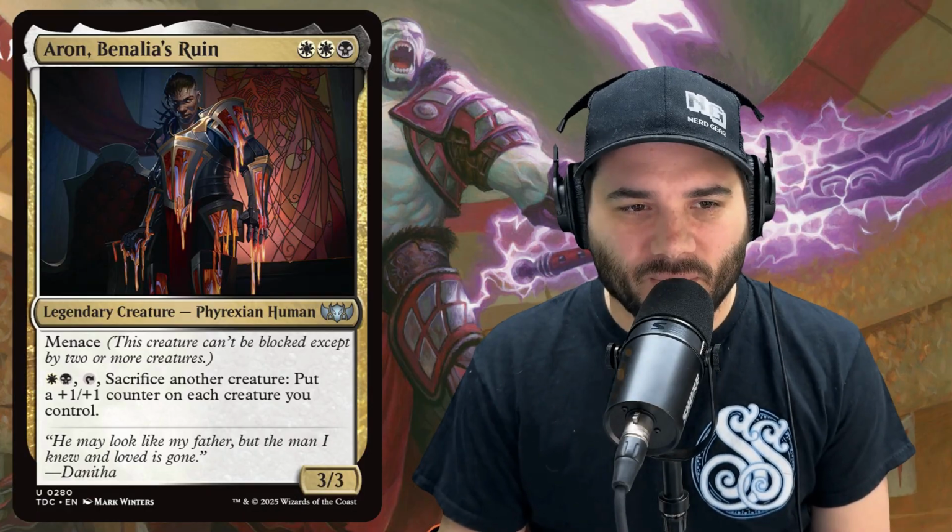We also got rid of Beetleback Chief. This is a 4-drop for a 2/2 that enters, and you put 2 red goblin creatures on the battlefield. 4 mana is just a little too expensive for 2 tokens.